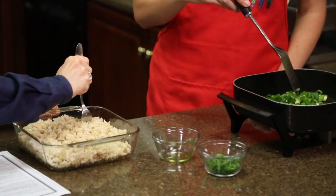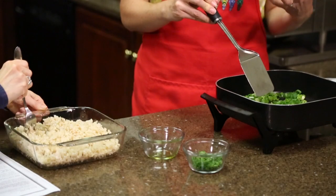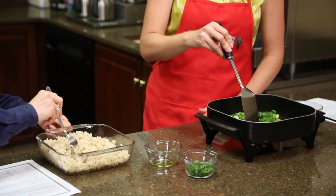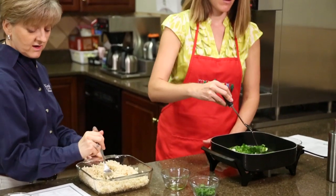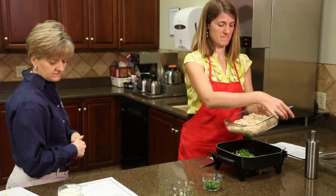Yeah, we can hear those onions sizzling. I know one of the things that I've heard about whole grain rice is that it is fluffier than the processed white rice. So yeah, it can be. Yes, exactly. So it definitely is easier for making a pilaf. Right. So we're just going to add these 4 cups of rice to the green onions. Okay.